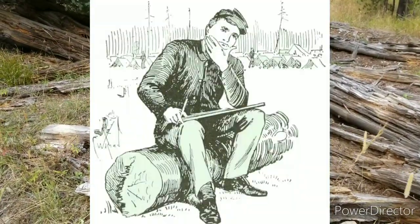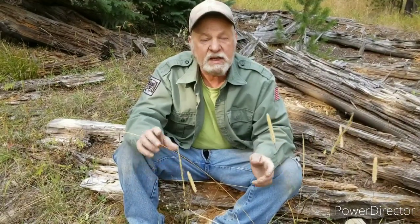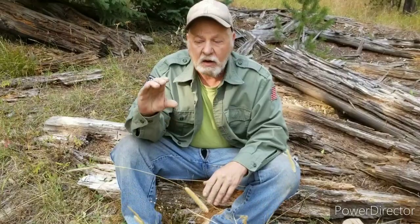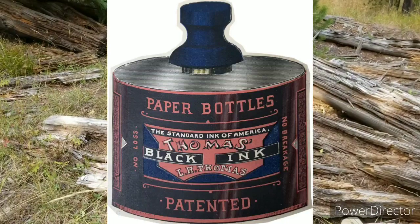Well, L.H. Thomas was a Union doctor in the Civil War, and he was frustrated with all the soldiers not having ink or anything to write with. And after the Civil War, he opened up an ink shop in Rogers Park, Chicago. And the interesting thing about this inkwell, it says 1871, I believe, on it. It might be a little earlier than that. But the first 4 years of making the ink, all his bottles were rolled paper with a coating on them. And he had an image of a black cat, which was his logo.